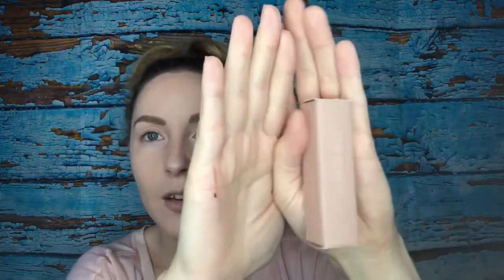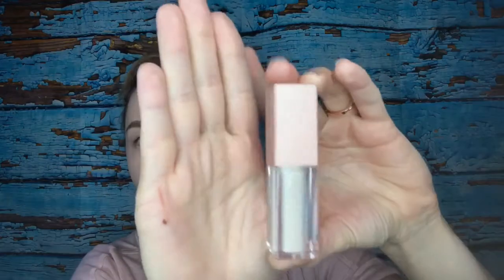The outer unicarton is really beautiful, that pale blushy tone that she's done all of her packaging in. The only thing I will say that I don't like is it's just a sticker on here for the #1 on both of the packages. So that feels a little cheap rather than it actually being printed on. But other than that, the outer unicarton is really pretty.